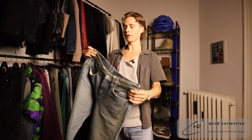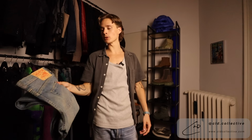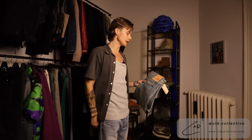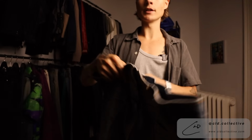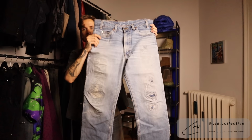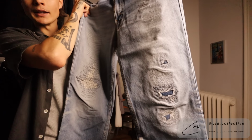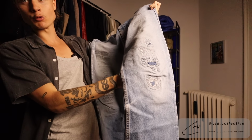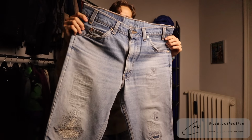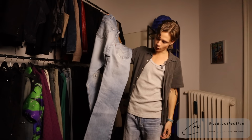Size 31, leg 34. Everything that I'm showing now is for sale online, and I added measurements into the description, so you can check with the measurements if the jeans will fit you. Here we have a pair of orange tab Levi's 517s, a flared cut. These are made in USA, but sourced from Japan, and you can quite easily see from the patchwork that these have been handled in Japan. They have the unique Japanese repairs on the knees. Beautiful light blue wash. I'm a sucker for distressed denim. I just think they look more detailed and more unique that way.